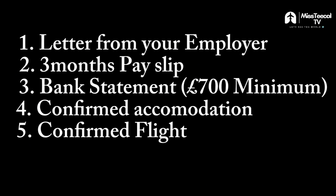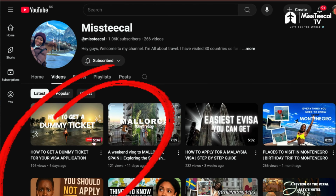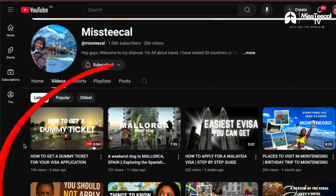You also need to show them your confirmed accommodation for the duration of the stay you will be in Thailand and your confirmed flight. Now, this is where my video of applying for a dummy ticket comes in. If you're not sure if they're going to give you the e-visa, you may need to watch this video on how to get a dummy ticket. After you've done this, you submit.